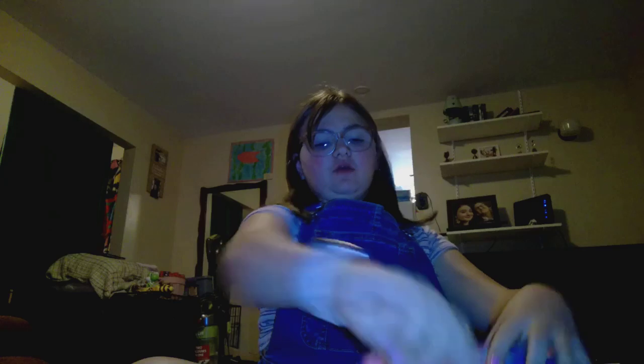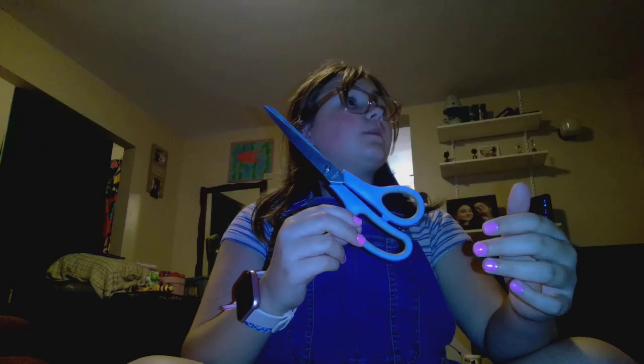This is the most beautiful color in the whole world. I love it so much. It's very majestic. Okay, well, kind of. I don't know, I'm new to describing things. These are my scissors from last year, but I like them. They work really good, and I like them.